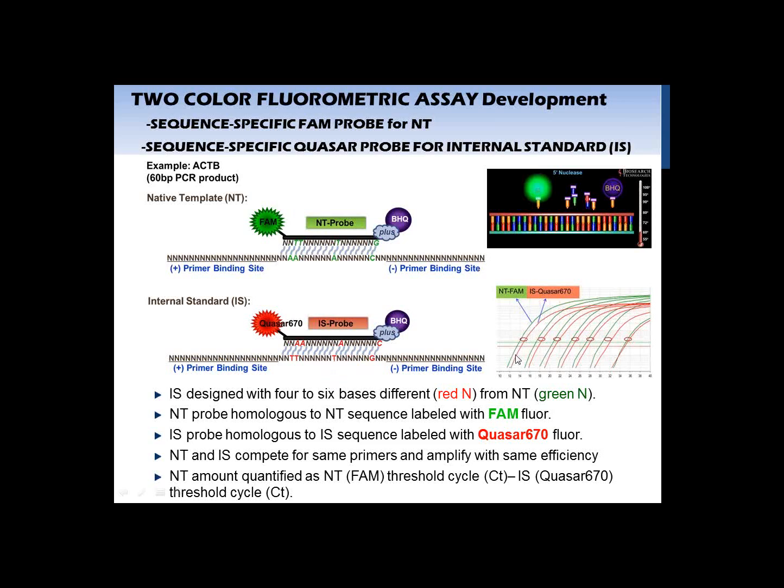This is just demonstrating how these amplify with the same efficiency, with the green as the native template and the Quasar 670 as the internal standard. We can dilute this sequentially over 6 orders of magnitude and still see the efficiency is the same between the native template and internal standard. So to summarize, the internal standard is designed with 4 to 6 base pairs different from the native template, with a Quasar 670 probe, and the native template with the FAM probe.